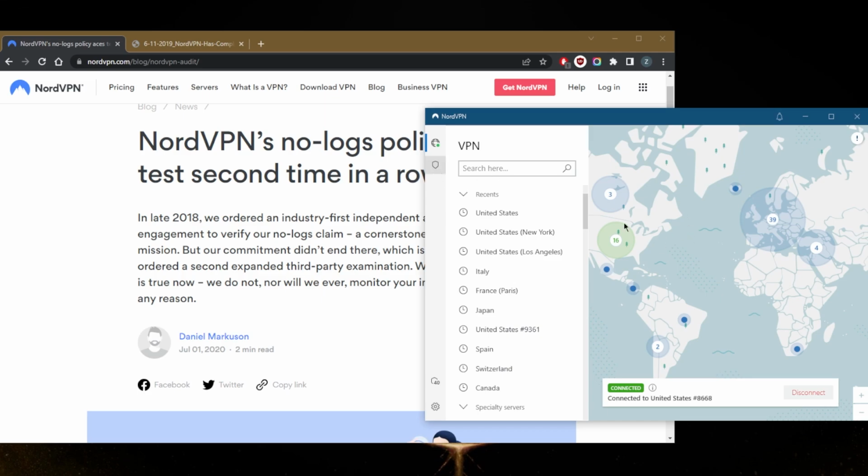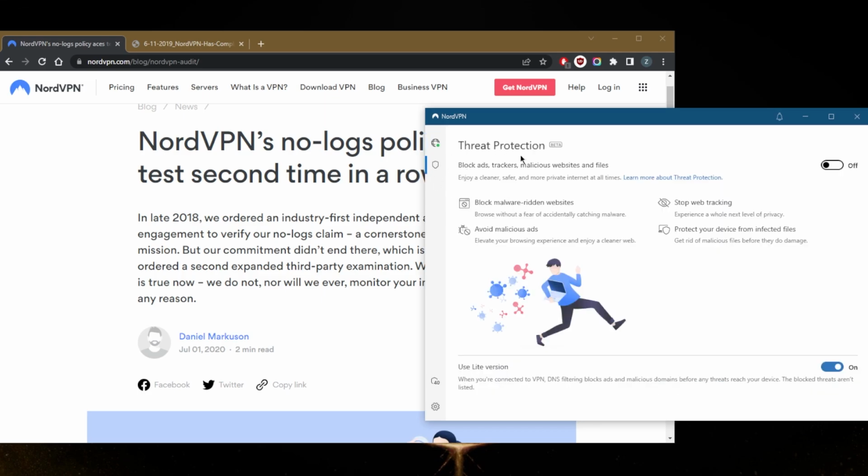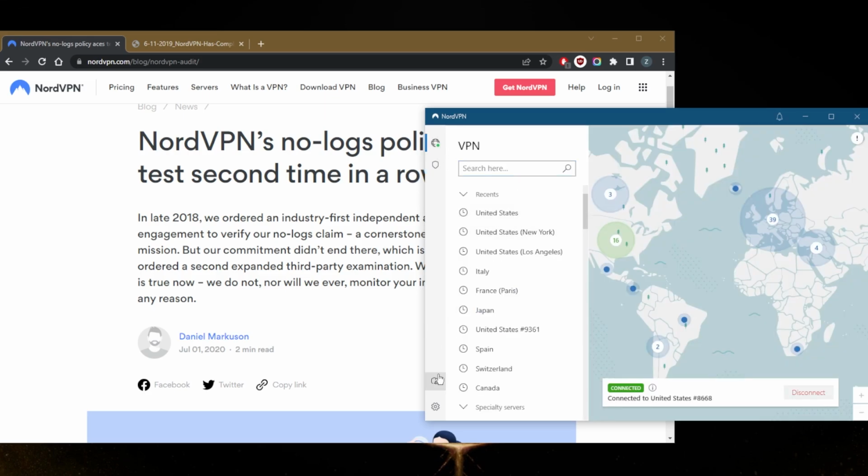You have a feature that's called threat protection, which is fairly new. It replaced the ad blocker, but it doesn't just block ads, it stops web tracking, it avoids malicious ads and malware-ridden ads and websites, and it will protect your device from infected files before they are downloaded. So it's a pretty useful feature.